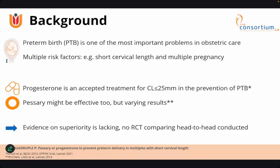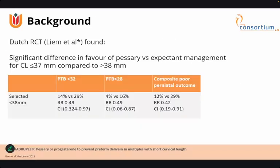So we decided, this was already in 2014, to start an RCT. It took us a long time to complete this trial. And there was no RCT comparing head-to-head progesterone with pessary. So that was the main objective of this trial. And why did we want to do that?